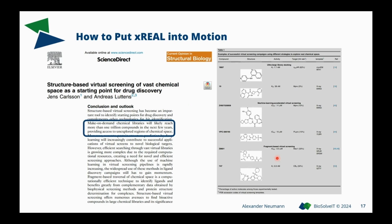The next feature I would like to highlight is because I just stumbled upon this review from Lutens and Carson, where they reviewed virtual screening campaigns of ultra-large chemical spaces. I thought those are perfect examples to highlight what you can expect within xREAL if you start with something that would emerge as a screening hit or a virtual screening candidate. Another thing I would like to highlight is this comment from the authors: make-on-demand chemical libraries will likely reach more than 1 trillion compounds in the next few years. They were not completely wrong, but this review is from the summer of 2024, so it's like 2 months old max, and we are already there. So it is almost outdated, but it put a smile on my face.